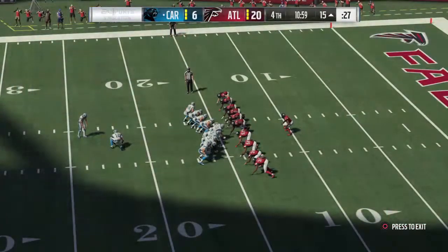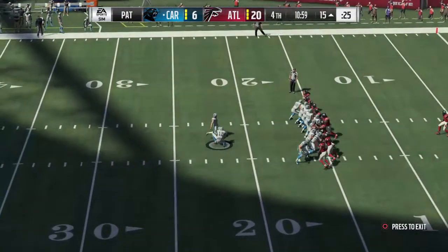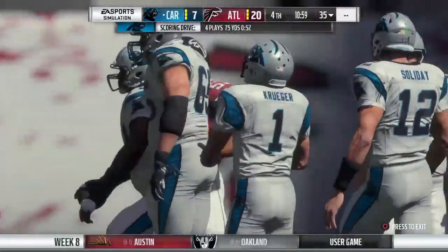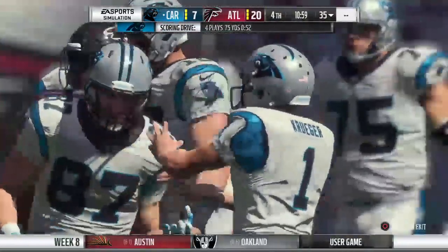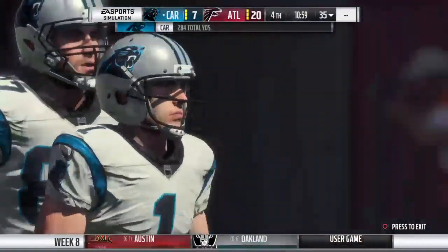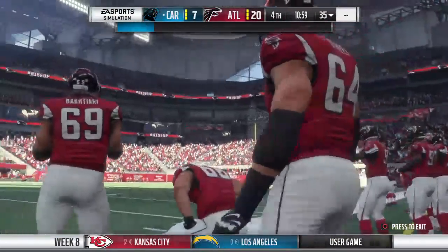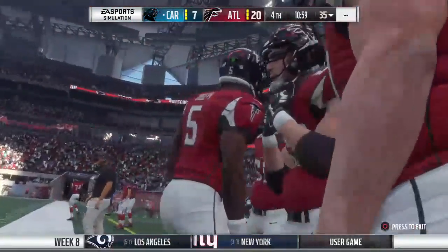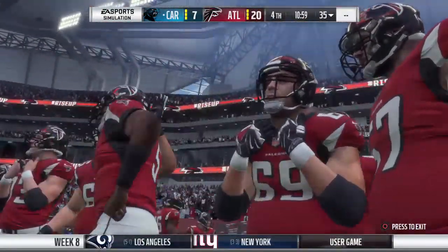The call is to go for one and kick the extra point. That is good, and that'll make it 20-7. The drive summary, 4 plays, 75 yards. And Carolina scores to cap it off.